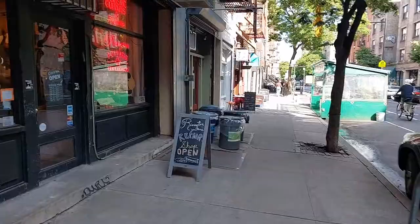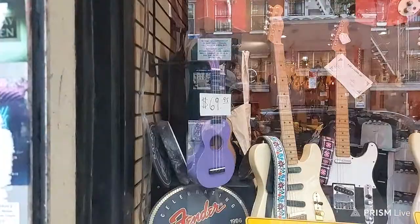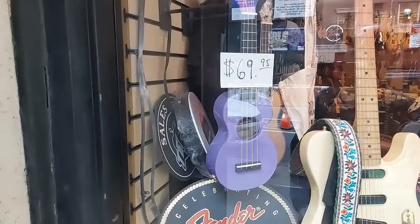Wow. Electric guitars and repairs. Rivington guitars. Wow. Fender. Check these out. Look at the ukulele. $70. Not bad. If I knew how to play, I would buy it.